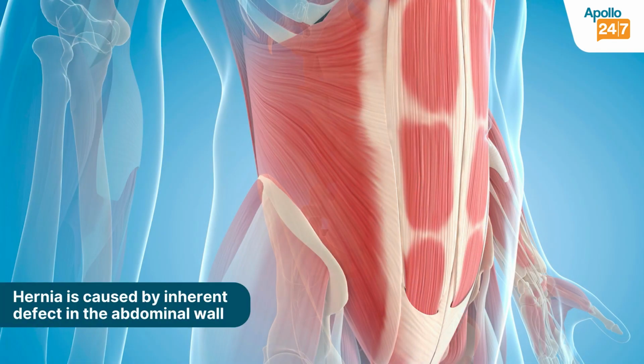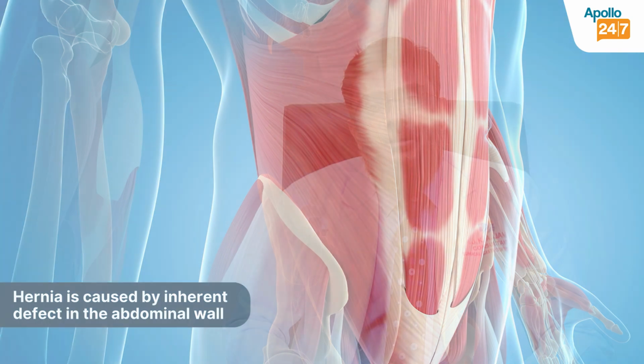Hernias happen because of an inherent defect in the abdominal wall or because of a rupture or a tear in the abdominal wall, resulting in a gap through which the contents of the abdominal cavity protrude.